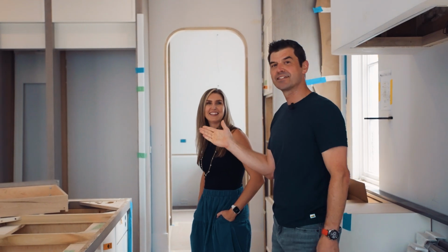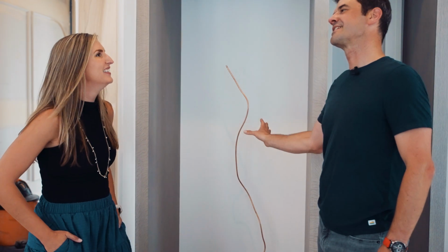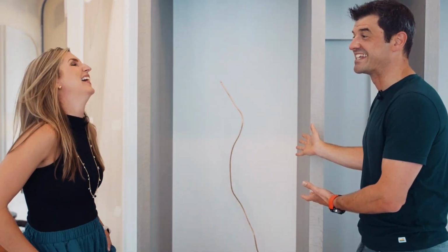Can you tell me about this copper sculpture we have going on over here? Is this gonna be like this when we move in, or is... I might need to talk to Amy about that. I mean, it's beautiful, whoever made it.